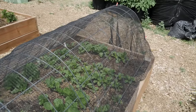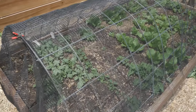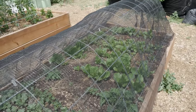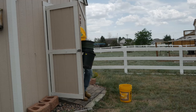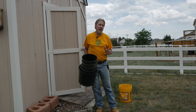I have shade cloth completely covering these more tender vegetables. And so this offers complete protection from potential hail. And even a heavy rain can be diffused by shade cloth. The hoops and covers are nice to have in place on a mostly permanent basis.